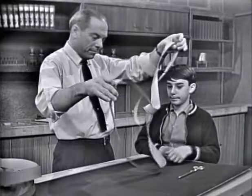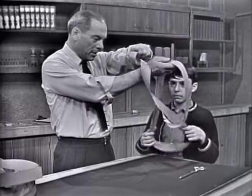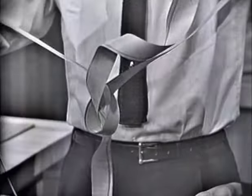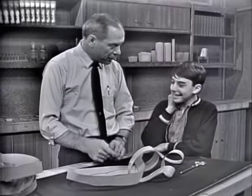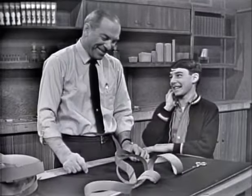Now, what do we have? How many loops? Two. No, one. But it's knotted. Well, how did that happen? When we gave it a twist and a half, it formed one long loop, just like the half twist did. But by putting a full loop in it, you got a knot. That paper's pretty confused.